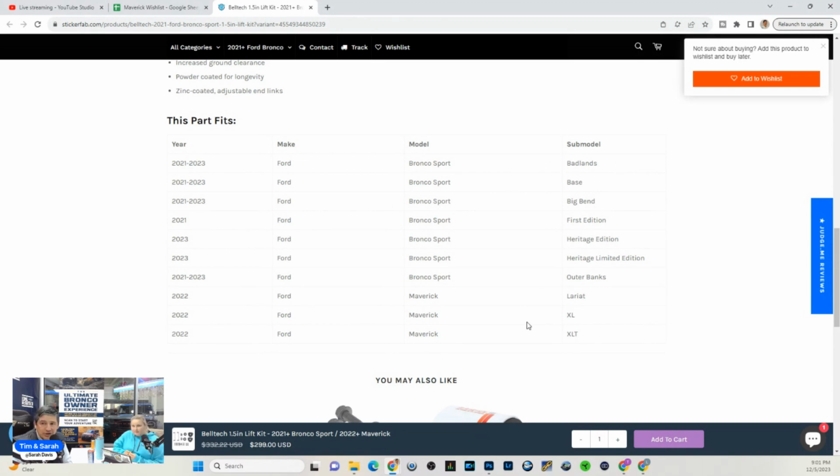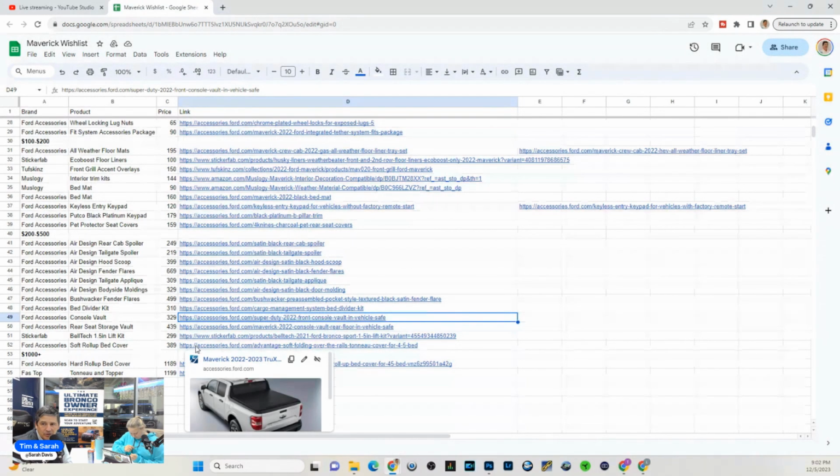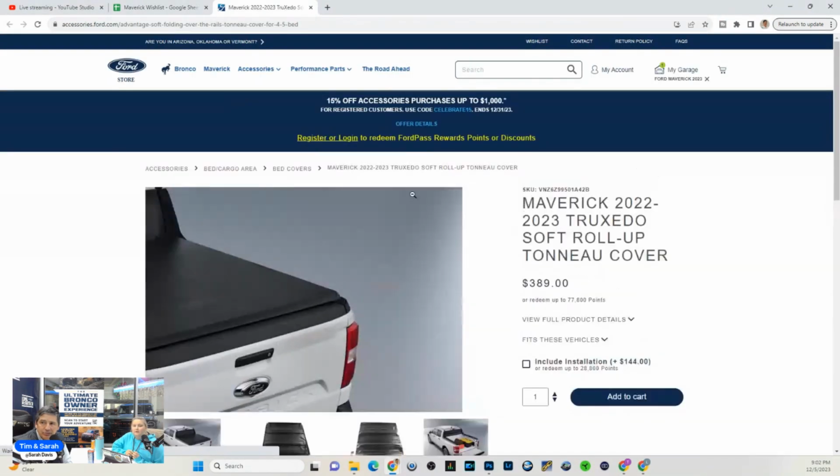So if you want to add this to your trimmer, you could do that if you want a 1.5-inch lift. There you go. That is available. And then the Ford Accessories roll-up bed cover. So that is an option right there.